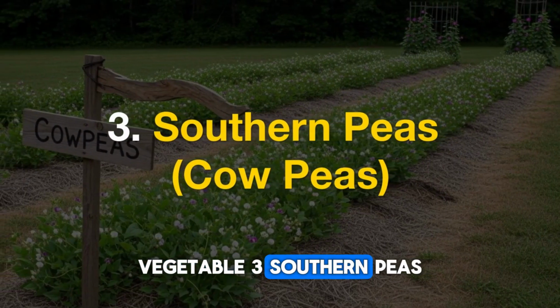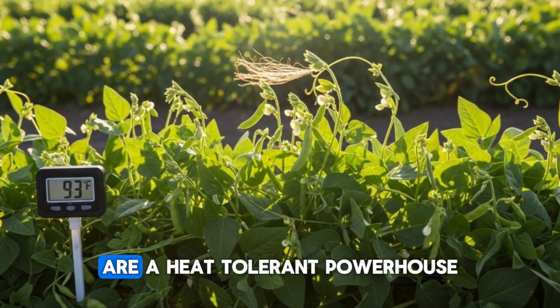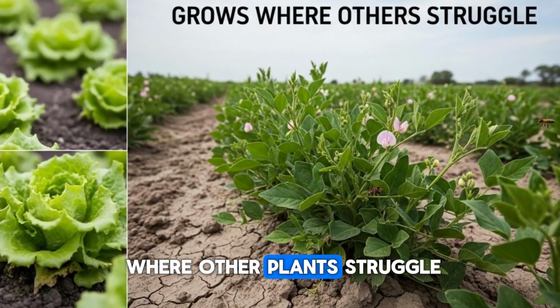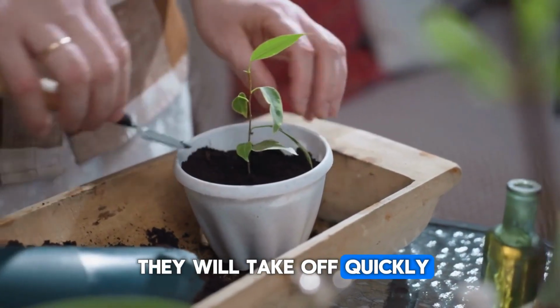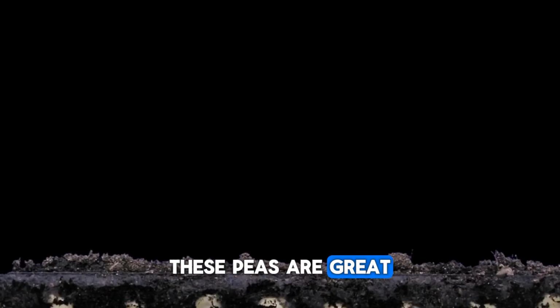Vegetable 3, southern peas, cowpeas. Southern peas, also known as cowpeas or black-eyed peas, are a heat-tolerant powerhouse. They improve your soil, resist drought, and grow in places where other plants struggle. Sow seeds directly, and they will take off quickly. Bonus, they attract pollinators and beneficial insects. These peas are great fresh or dried and store well too.